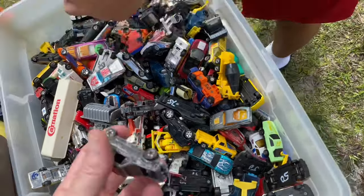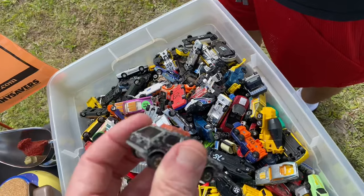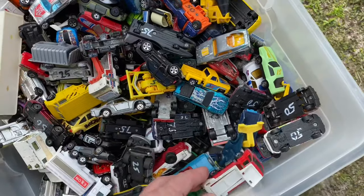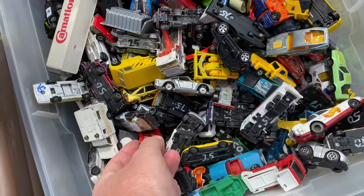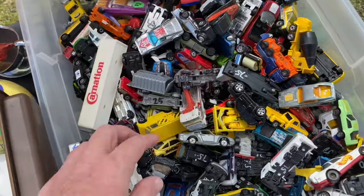Look at this. It's an original. Wow, that is a beater. 1980. Sometimes something's so beat that you gotta get it. If you see something you want, get it, Manny.